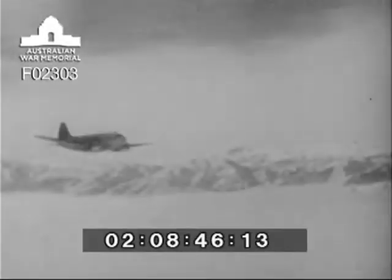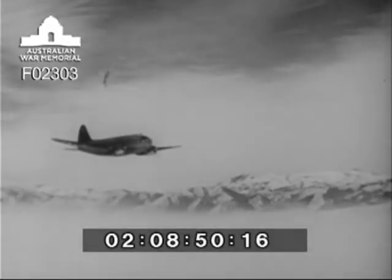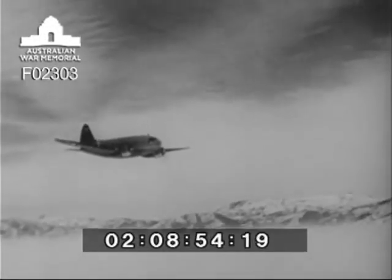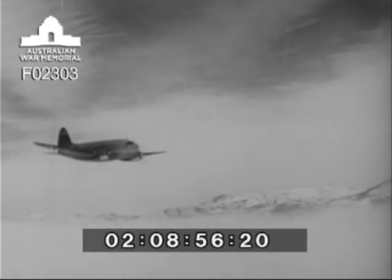Down below, the Chinese soldier is still at his post on the mountainside. The guns for China are on their way again. The C-46, the Curtiss Commando, is on its way through the cold mist across the mountains of the world.